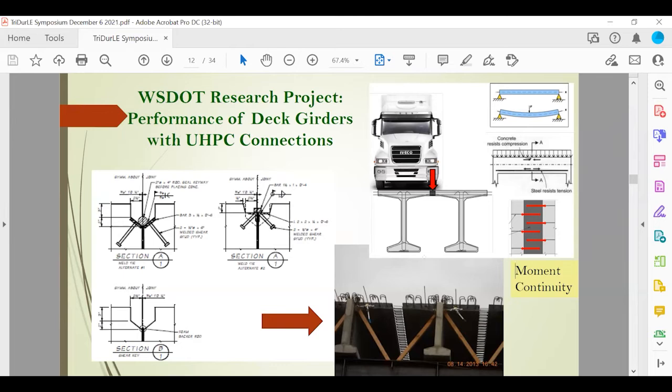One of the features of this project was also the NAFA splice that we had, so make sure that we can develop the bar within that small zone. So that project initiated some research for us, using ultra high performance concrete to connect the two girders together.